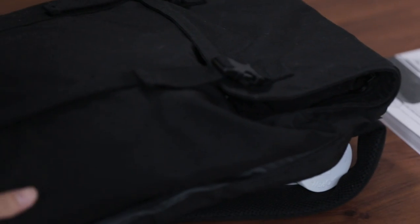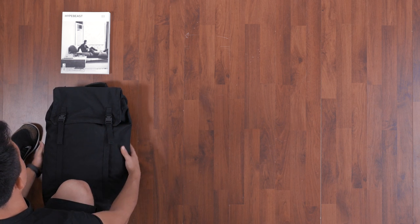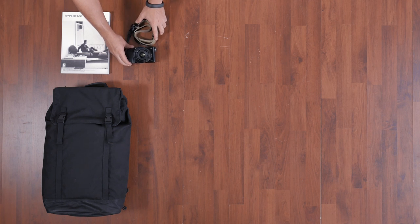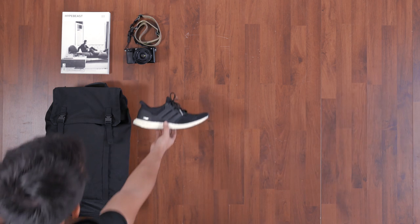So here is the C6 backpack. I picked this up in Berlin on a work trip. That's something we're pretty lucky to be able to do here at Hypebeast. It's really functional. It's got a lot of pockets, and I can slip my 15-inch MacBook Pro in there.